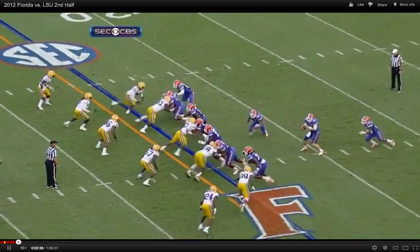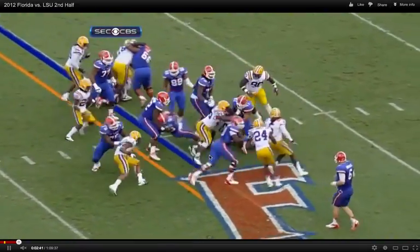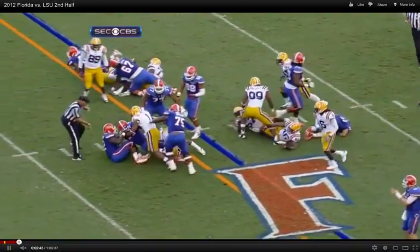Here comes the fullback to cut off the C-gap player. Decent push up front. And you're able to get the first.